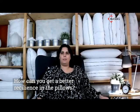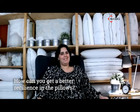Edgar asks, how can you get better resilience in the pillows? In the story, the resilience is to find the right material and the right technology. There is nothing else. The cover is not giving the resilience. Really, the resilience is the inner product, the inner filling together with the technology. For example, a carded pillow will give much volume, and the resilience is also higher because we have a pad roll on that. So here you have to decide what your market is asking, and the technology and the material are affecting directly the resilience and the opening capacity also.